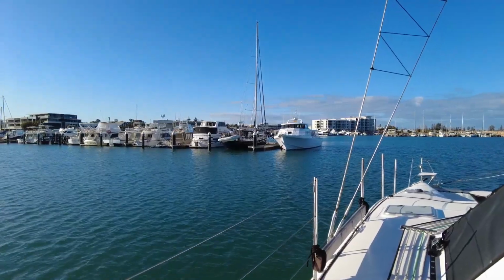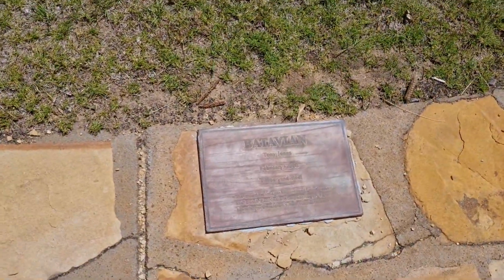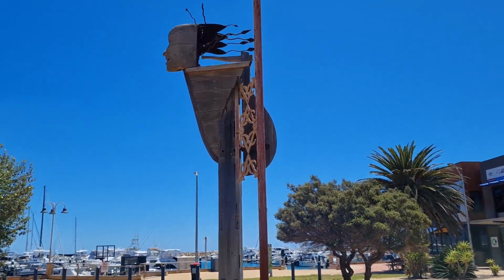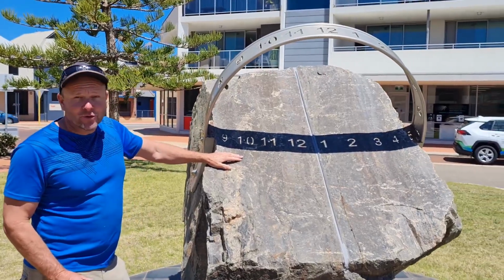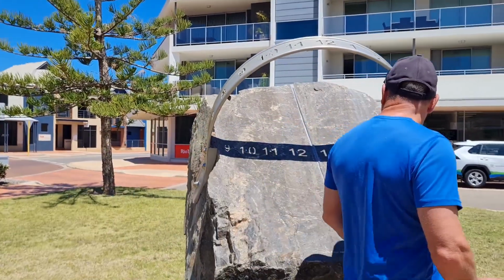Yeah. It's mainly motorboats here, not too many sailboats. It's just an art sculpture of someone's made it to represent the Batavia. Okay, so it's nothing to do with it. I think it's wood from the Batavia. That's pretty cool. That's accurate too. It's 12:45. Tells the time. It's pretty cool. That's actually, I didn't realise it would be that accurate.